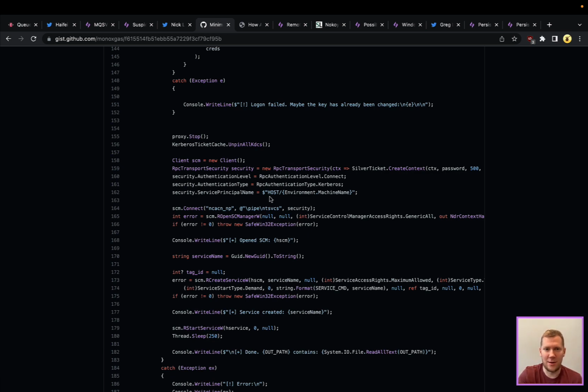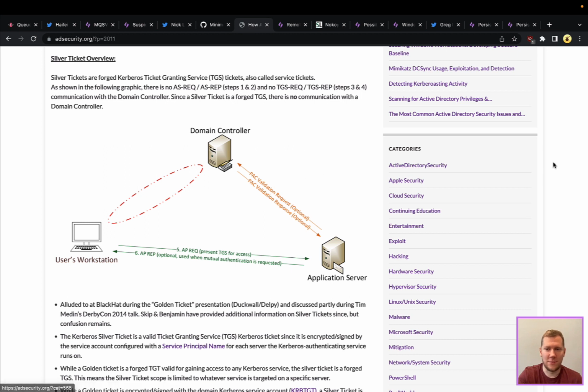So when thinking about detection opportunities, how would I detect this? How would I hunt for this sort of thing? A couple of things come to mind, particularly around the silver ticket aspect and the service creation aspect. As a reminder, looking at Sean Metcalf's blog, adsecurity.org, silver tickets don't actually interact with the domain controller. So there really isn't a Windows event log that you can look at to say, yep, that's silver ticket activity. Since it is a forged ticket, that's just going to be passing that forged ticket over to the application server for authentication, and then it's going to get that back.